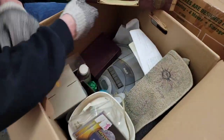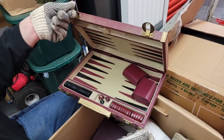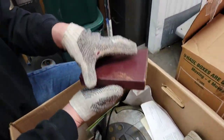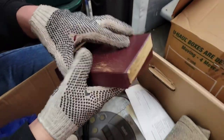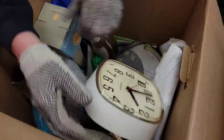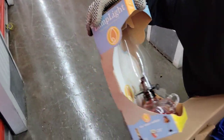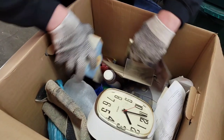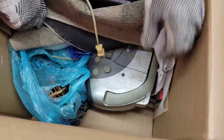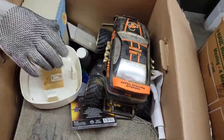Wow. Oh, backgammon? You ever play backgammon? Nope. Me neither. Bible? I figured that was going to be a Bible. Oil lamp. Just a hodgepodge of stuff. Radio, speaker wire. Here's a remote for our thunder. That's the best thing in there.